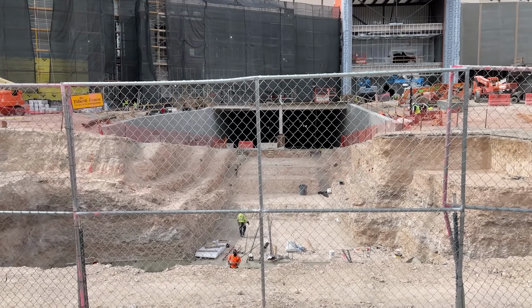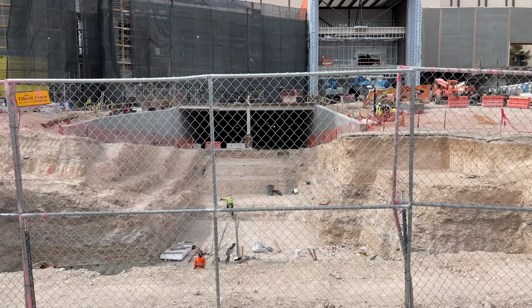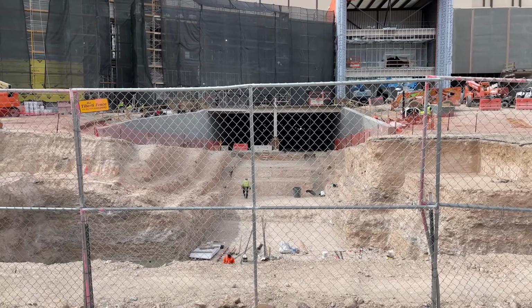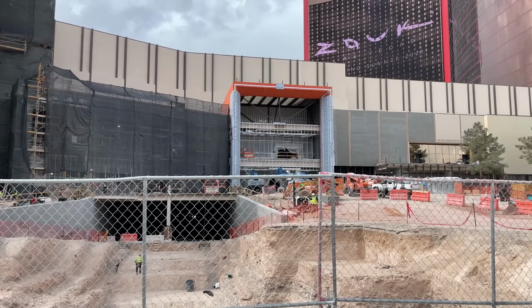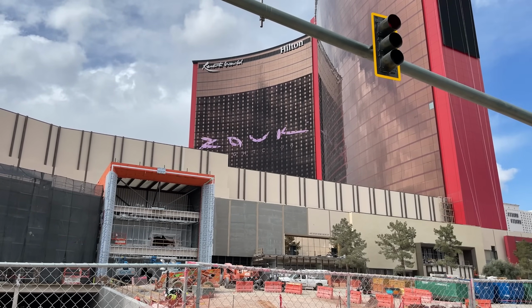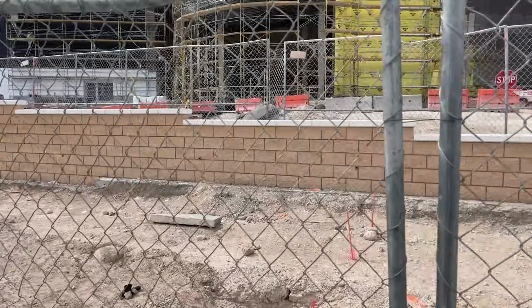They are digging under the world to bring you there. It looks like a driveway that'll probably bring you back towards valet and towards the garage. A lot to do in this area. Coming summer 2021, but still a lot left to accomplish as we sit here in March.